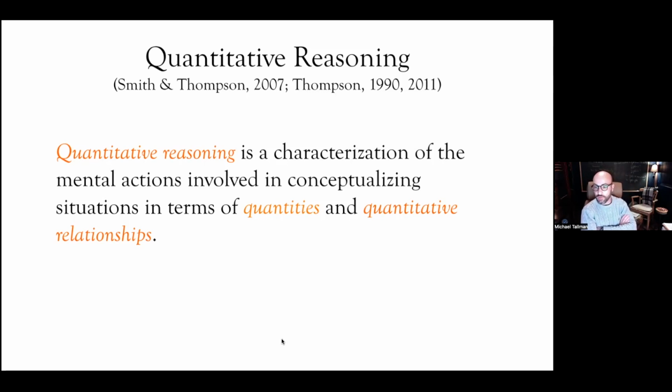So function values can be conceptualized quantitatively, at least when reasoning graphically, as directed magnitudes, vertical magnitudes from a horizontal axis. Quantitative relationships are relationships between quantities. Constructing quantitative relationships and analyzing the situation in terms of quantities and quantitative relationships is called constructing a quantitative structure. And I'll demonstrate this with some of the assessment items that I contrast here in a moment.